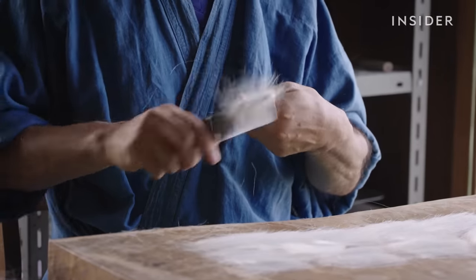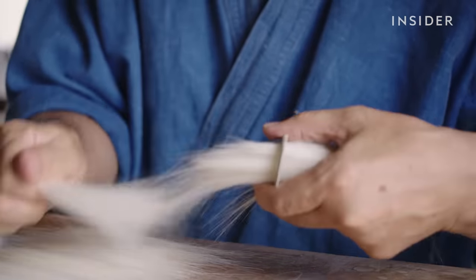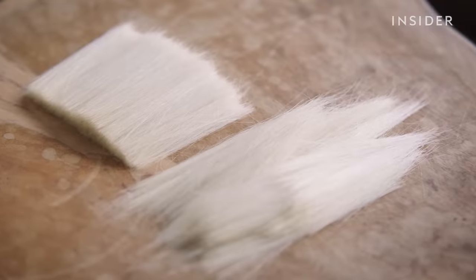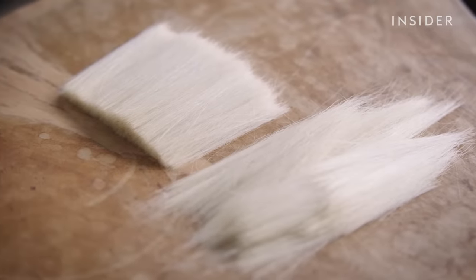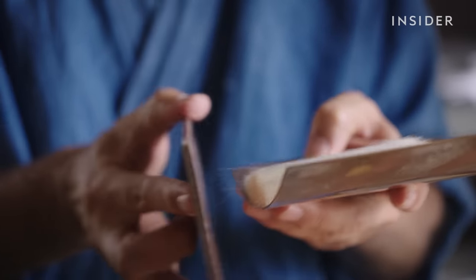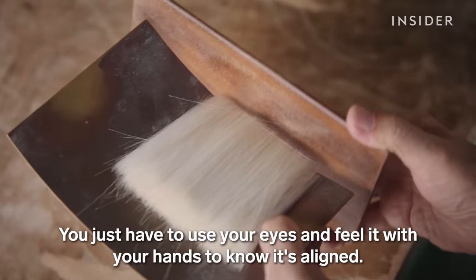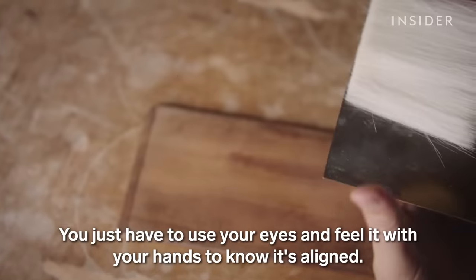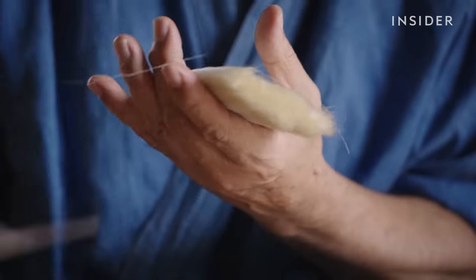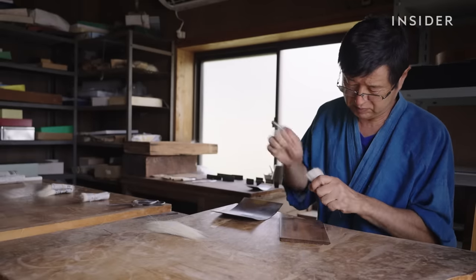Once the hairs are chosen, they're boiled and combed to remove any fluff. This process separates straight, long hairs, which are ideal for brush making. One of the most time-consuming steps is aligning all of these hairs. This delicate work is key to making a uniform brush, but it's largely based on experience and instinct. Throughout the process, brushmakers patiently remove any imperfect or damaged hairs.